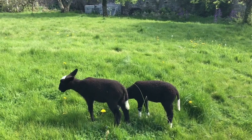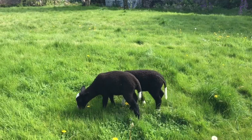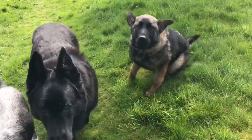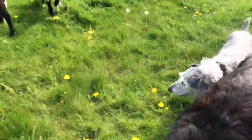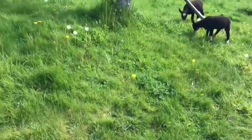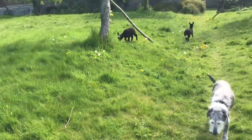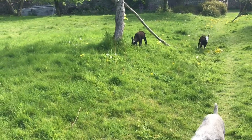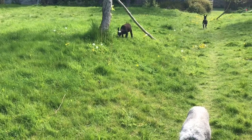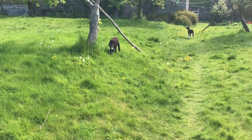Now, Tash is eating dandelion leaves. Oh, and flowers this morning. What? You're such a whinger. Whee! Come on, babies! Babies. Oh no, why are you going the opposite way? There we go, good girl. No, going the opposite way. Hey, we're all up this way.